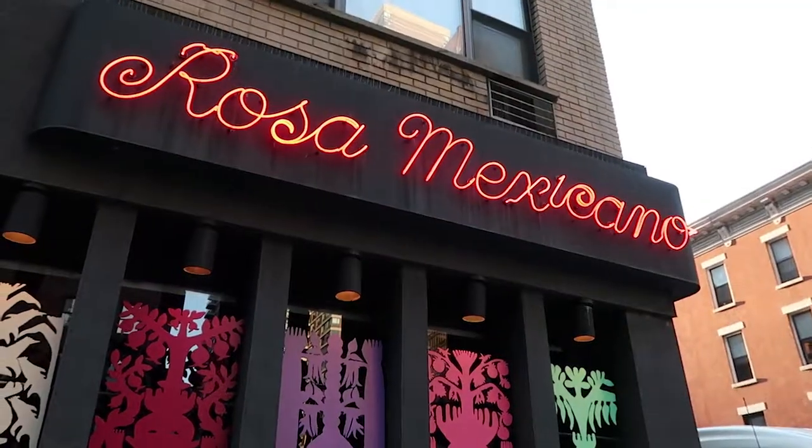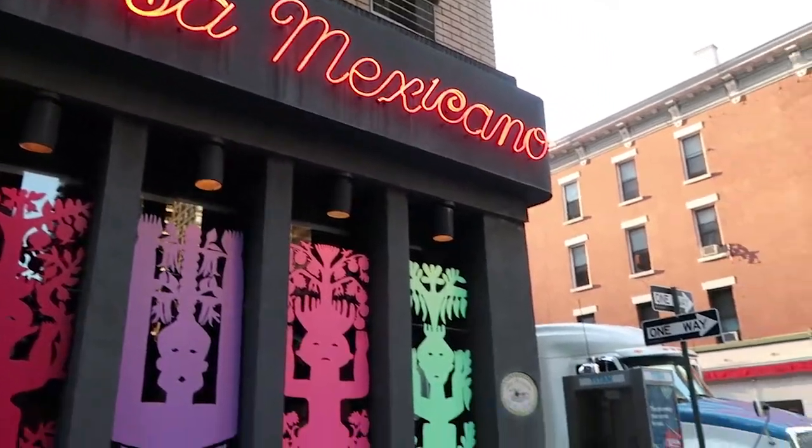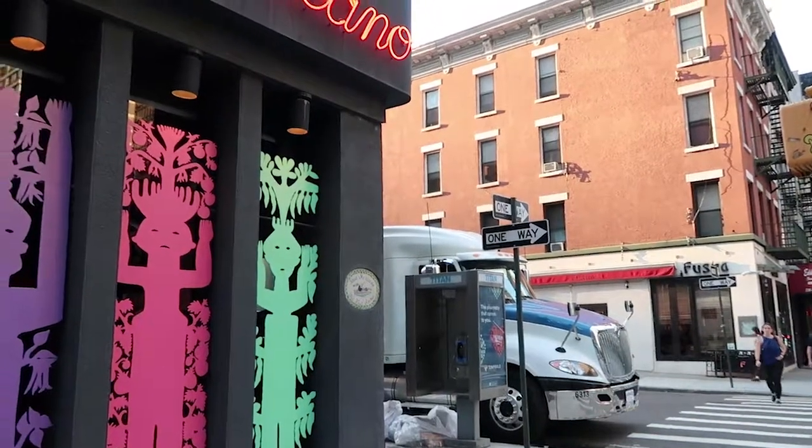Here we are at Rosa Mexicano. Behind me is First Avenue. And this street here is 58th Street.